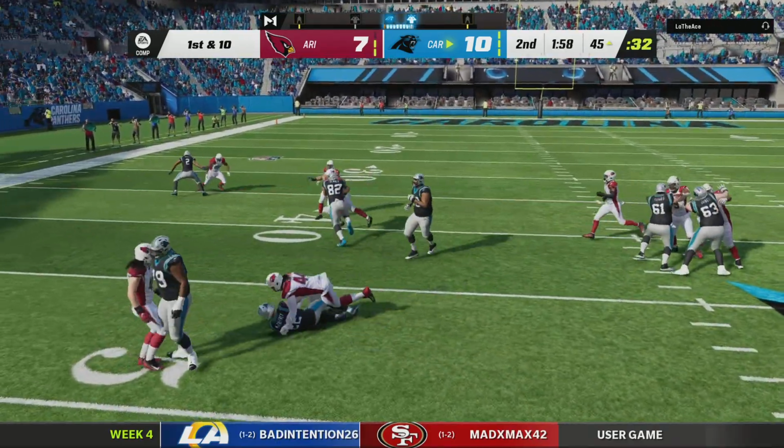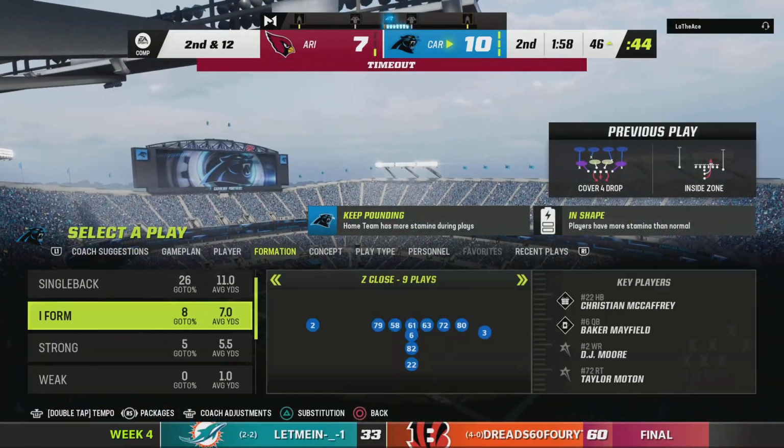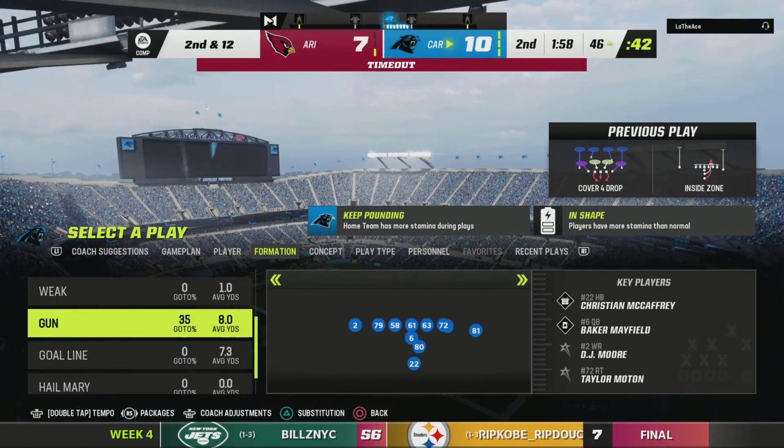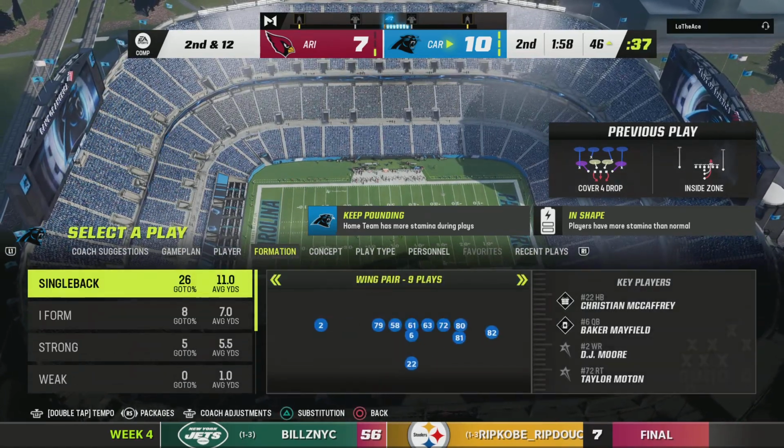They stay on the ground. McCaffrey again, and he is going to lose yardage here. Now the Cards are going to call another timeout, their 2nd. So that means they're down to 1 remaining as we head toward halftime.